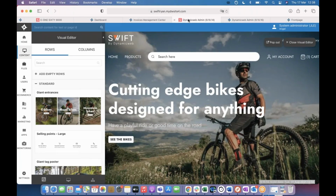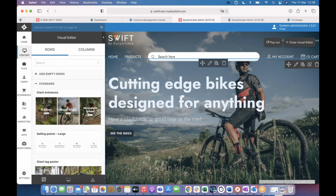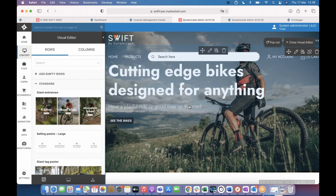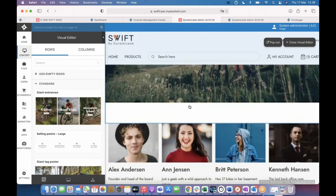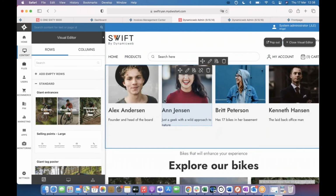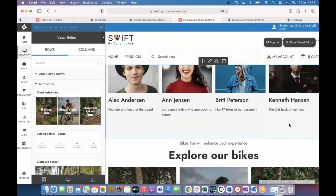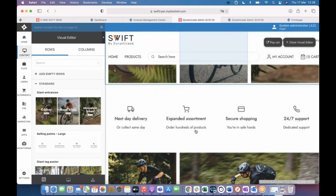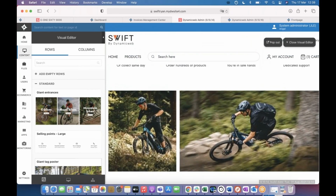Now, as we jump into the back end of Dynamicweb, you can see that we have what we call our visual editor. This is how we design our front end interface from a visual aspect, where we don't have to toggle back and forth between screens to see if our edits display on the front end correctly. We can just do that from the back end with our visual editor. So as quickly as I make a change here on the back end, those changes are served up to the front end of the website.